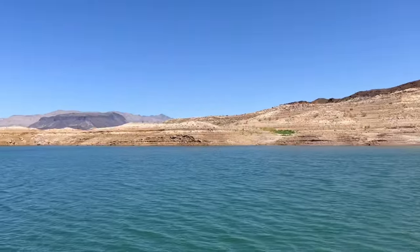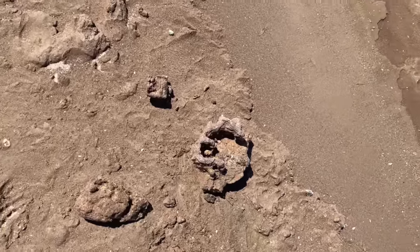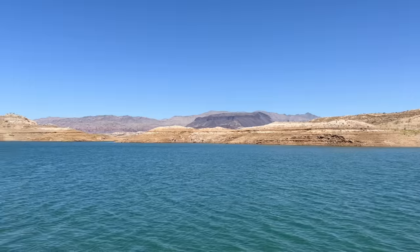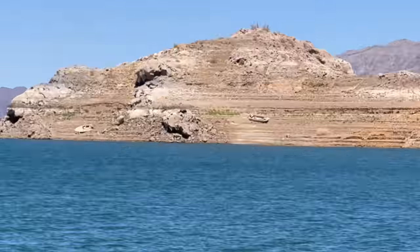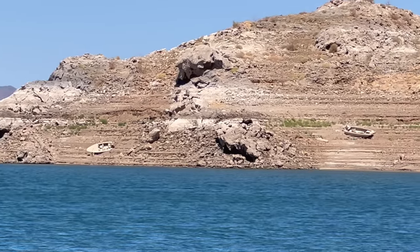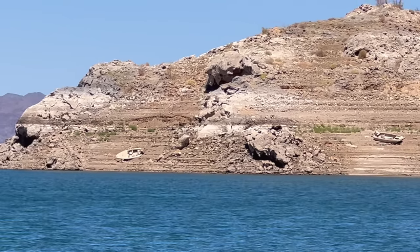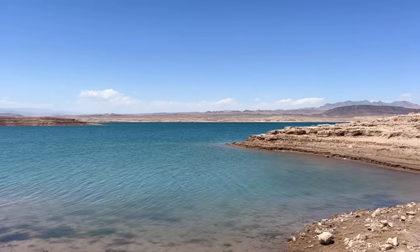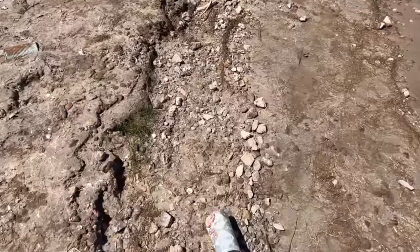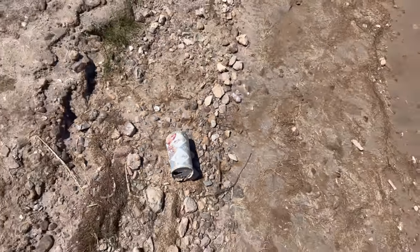All sorts of artifacts to find. That's a cylinder head to something. What's particularly interesting is the amount of boats that are showing up. Just out of nowhere. The boats. There's a boat. Congratulations. Found a boat. They're all over this lake. Wonder how old that guy is, huh? Probably quite old.